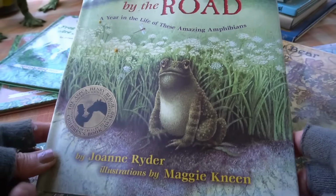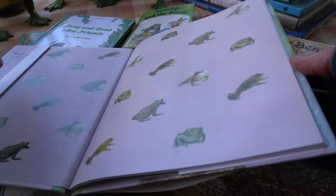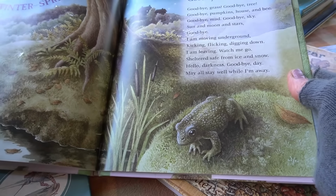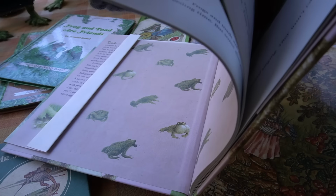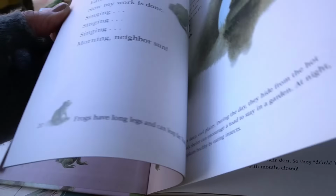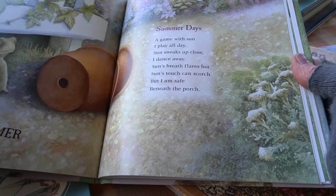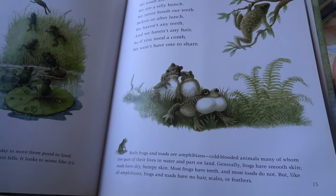Another book here that I've got on the table, the illustrator is Maggie Neen, one of my favorite English illustrators. Many of the Froggy facts that I read to you today came from this book, Toad on the Road, and her style is quite soft and gentle and delicate and moody. Very atmospheric, I think. Her style is very atmospheric and gentle and soft. And absolutely fun. Look at this.